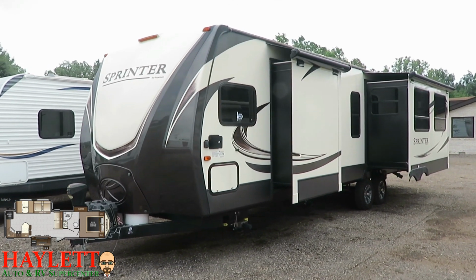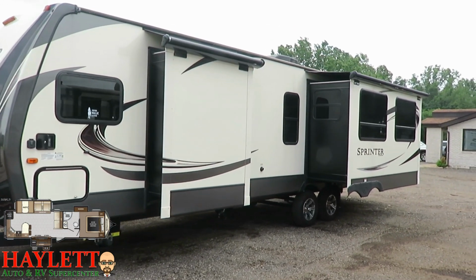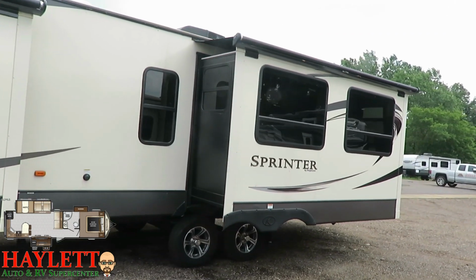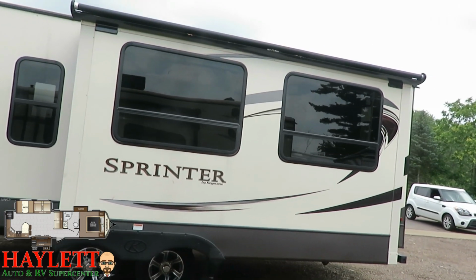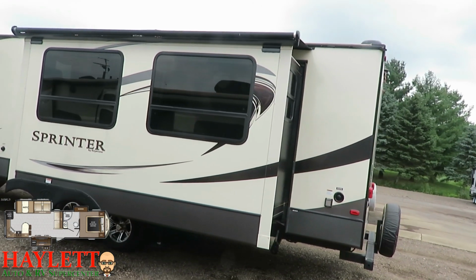You can see the previous owners put those slide awnings on there to reduce maintenance and increase lifespan. It has a heated, enclosed underbelly, a solid extended season series of RVs here. Again, this is a very close cousin to the Keystone Cougars that we carry here at Haylet RV, and once again, this floor plan is actually modeled straight out of Cougar's catalog, so we know our way around these pretty well.